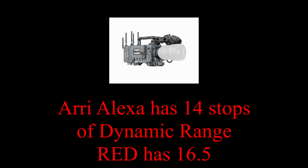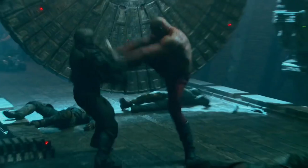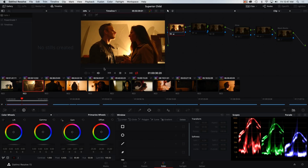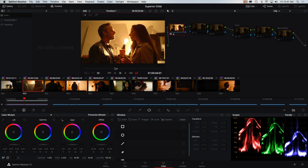Number two, because of their 16.5 plus stops of dynamic range and 16 video bit depth, Red footage gives more latitude in post-production than any other digital camera. Here's an example of what I'm talking about. So this is a clip from my latest short film, and you can see that there's very dark shadows and a very bright light source, a naked bulb. I'm going to go ahead and turn that Rec 709 image off.